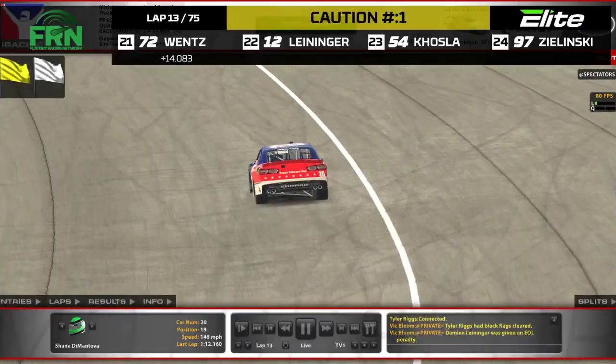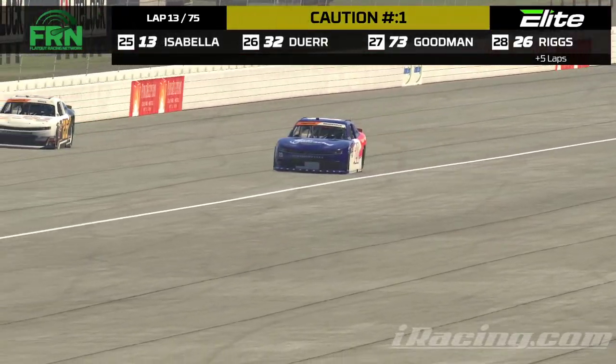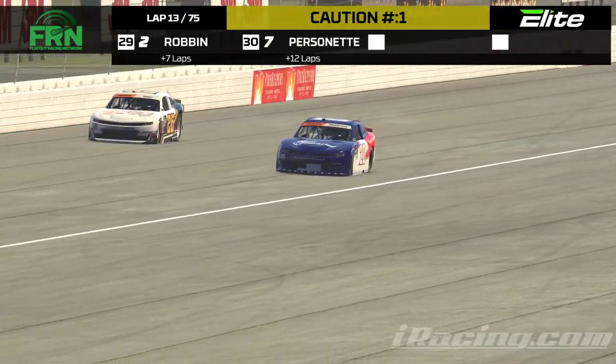And, of course, we talked about the whole thing with Leniger. Really needs a good run here, especially going into a wild card race like Daytona, being outside of the playoff grid. Yeah, absolutely. That's not what he wanted and what he needed to see here. But it's good news for him as it happened early. Best he could do is try to get his car repaired, gather up as many points as he can, and shoot for better luck at Daytona next week.